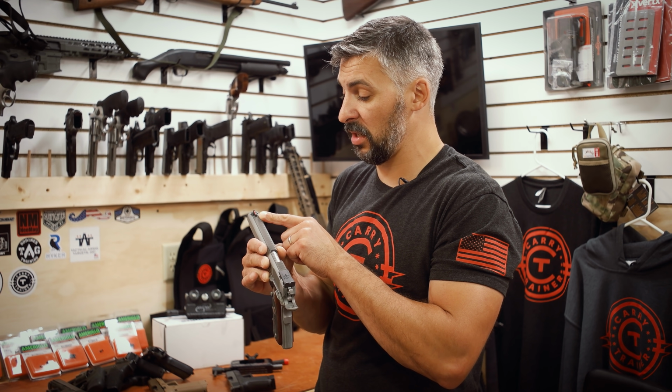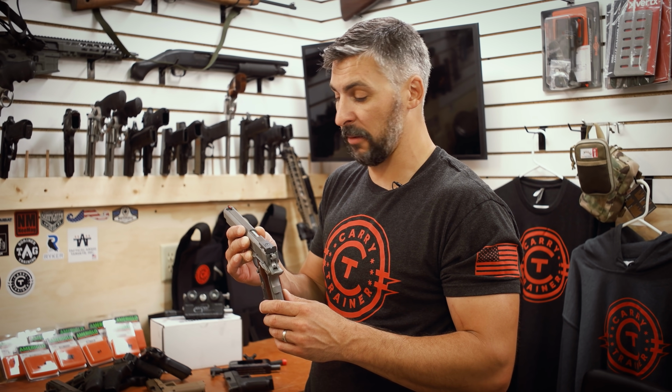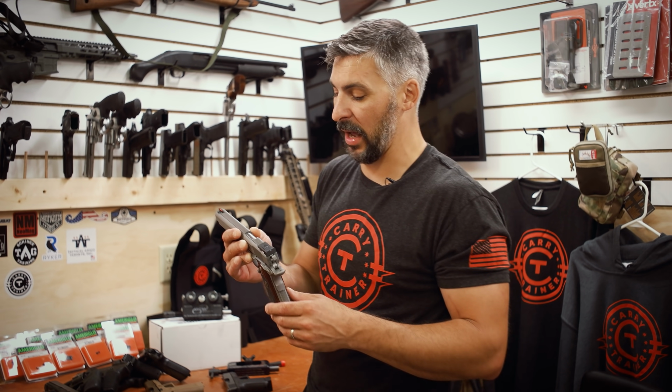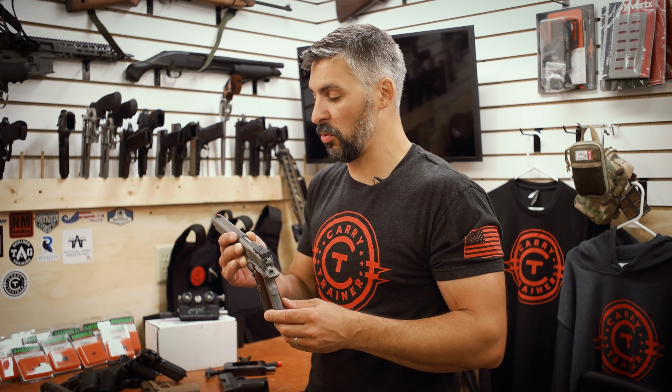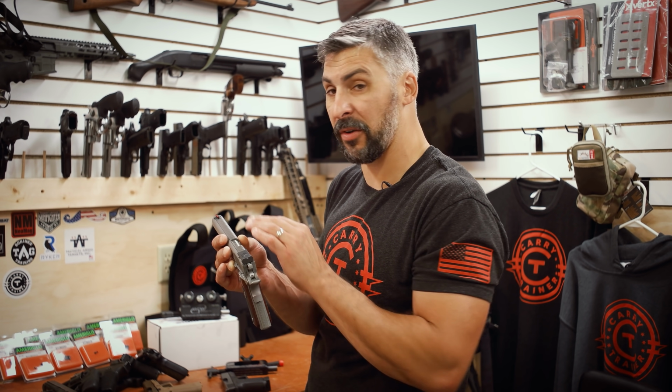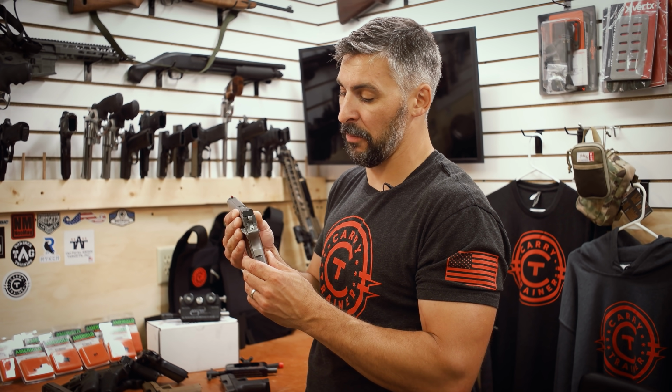So if you train with these, keep some of that in your range bag because they will eventually go bad on you and crack. It's a plastic product, so the heat from the gun is going to eventually start to wear it out. So right now we've been doing a lot of talk on the front sight. The rear sight plays a big role too.